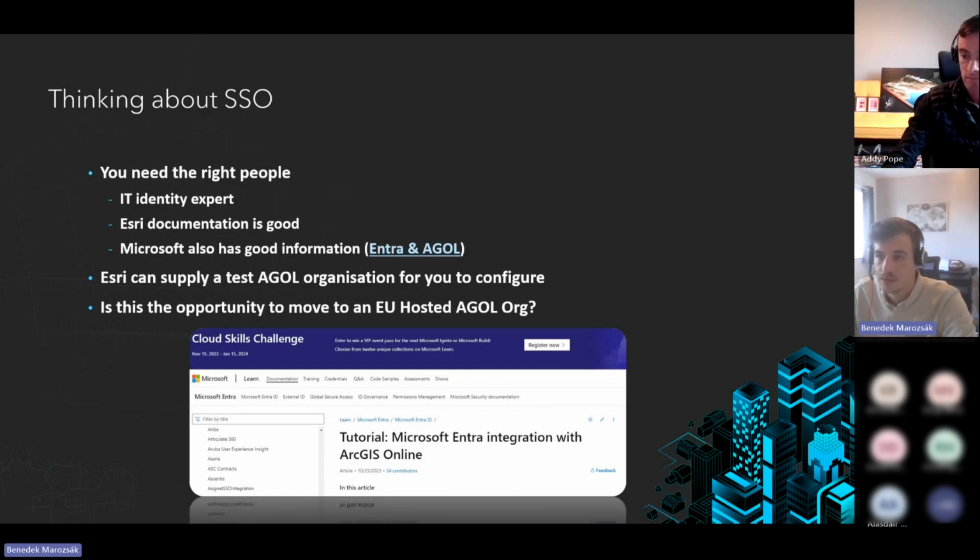And it's not just Esri that has good documentation, but also a lot of the IT or identity providers have some. So for example, Microsoft has really good instructions on how to implement Entra for ArcGIS Online and Enterprise. Some other things that you can consider is we can help with setting up a new ArcGIS Online node to test SSO. And this is to make sure that there are no disruptions for your main teaching and research ArcGIS Online organization.